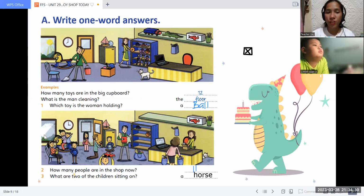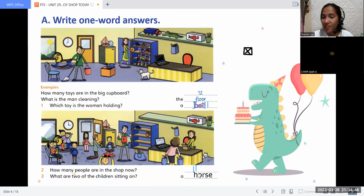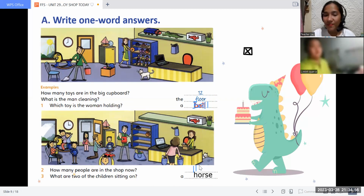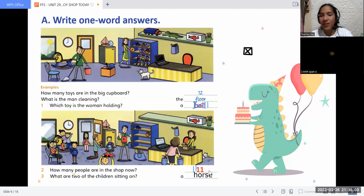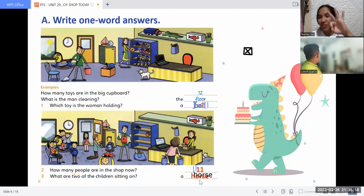Your answer number one, which toy is the woman holding? Your answer here is a ball. Okay, very good. You have a correct answer. How about number two? How many people are in the shop now? Your answer here is 11. Are you sure that there are 11 people? Yes. Okay, very good. You have two correct answers. Number three, what are the two children sitting on? A horse? Yes. Okay, very good. You have three correct answers, and you have a perfect score in this slide.